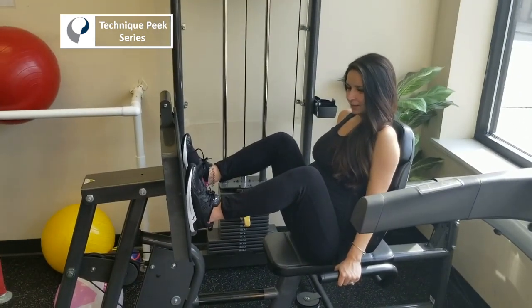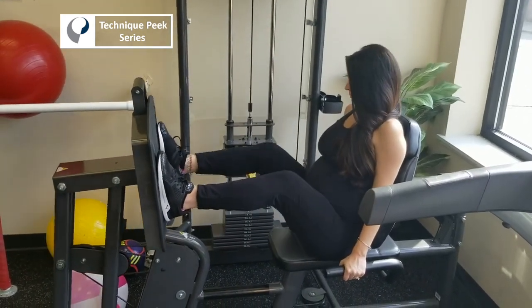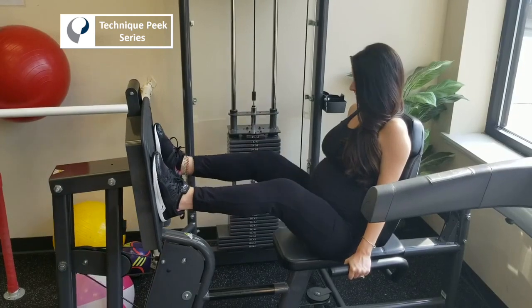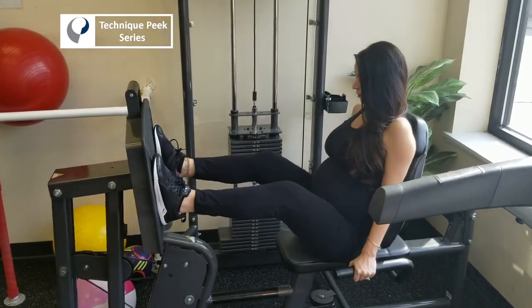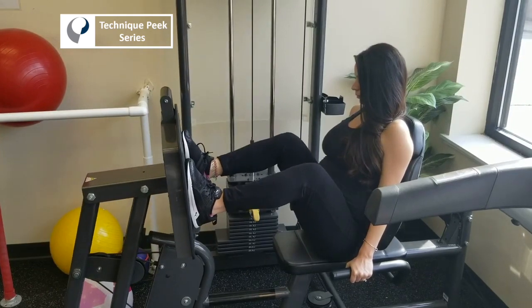On to the next exercise here, we have the leg press. Now, like we said in the slides, it's very important to include strength training in her program, and you can see she's not doing lightweight. She's loading that tissue, and that's what we want. We want progressive overload with a good strengthening program, just like any other population, right? Have to overload those tissues to get the changes that we want.